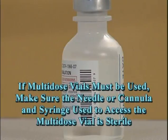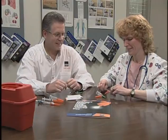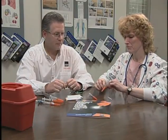If multi-dose vials must be used, make sure the needle or cannula and syringe used to access the multi-dose vial is sterile. And never use bags or bottles of IV solution as a common source of supply for multiple patients. You will be trained in the proper use of any sharp safety devices you are required to use. You'll also help evaluate their effectiveness.